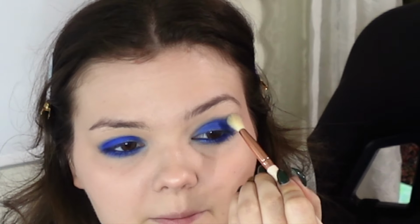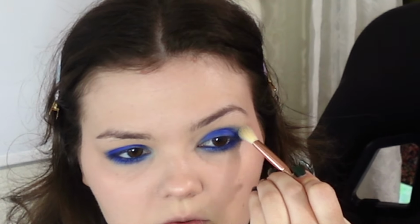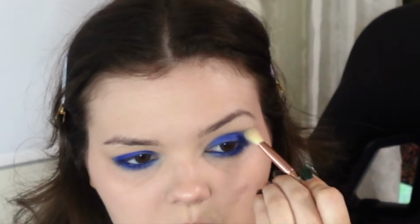I'm going to take a little bit of a fluffier brush, no new shadow, and I'm going to just blend out this top portion. It's a bit messy, so I'm just going to gradually blend and fade it out. Just fade it upwards, very slowly so that I don't do anything drastic, just to clean up the edges a little bit. And I'm doing the same thing to the lower lash line as well.